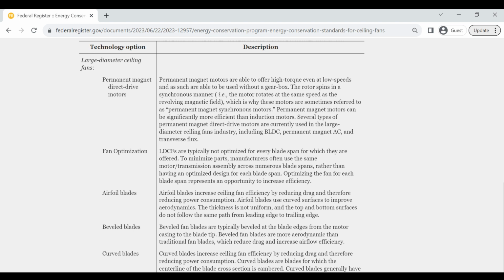Optimization and all that, airfoil blades. So they kind of talk about the shape of the blades here. That's what they should be doing for residential fans too. Beveled blades, curved blades, that's what they should be doing. They talk about some other ceiling fans too. So wow, this table contains some really funny stuff.